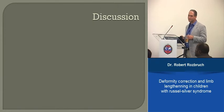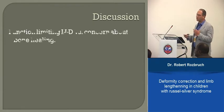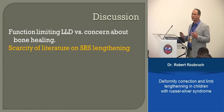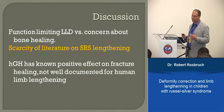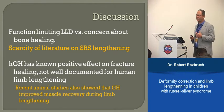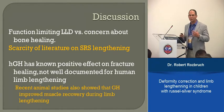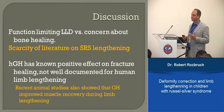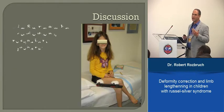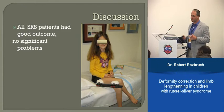So in dealing with this group of patients, you're sort of grappling with the benefit of dealing with leg length discrepancy versus issues of bone healing. There's a scarcity of literature, but human growth hormone has been known to have a positive effect on fracture healing, but we weren't sure how it would affect distraction osteogenesis. There were recent animal studies that did show that human growth hormone had helped with muscle recovery and such.